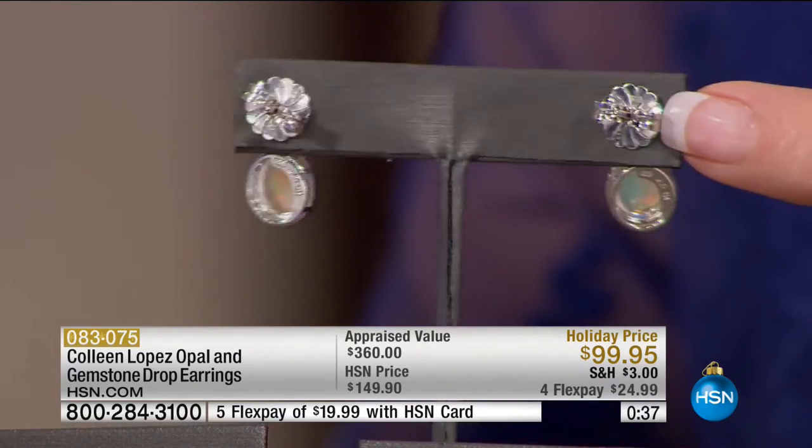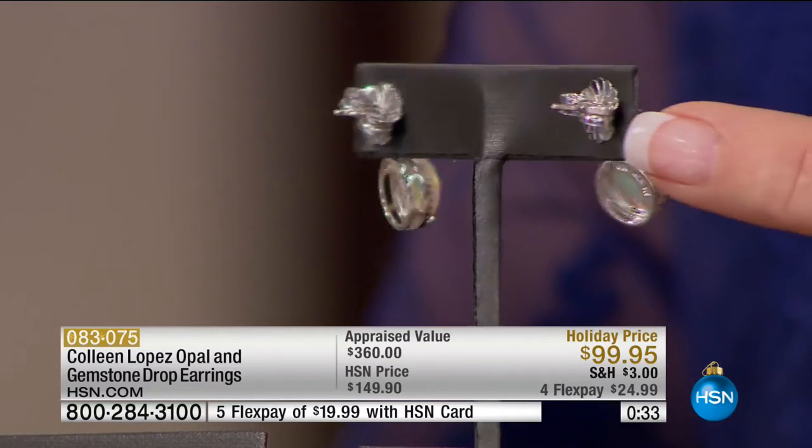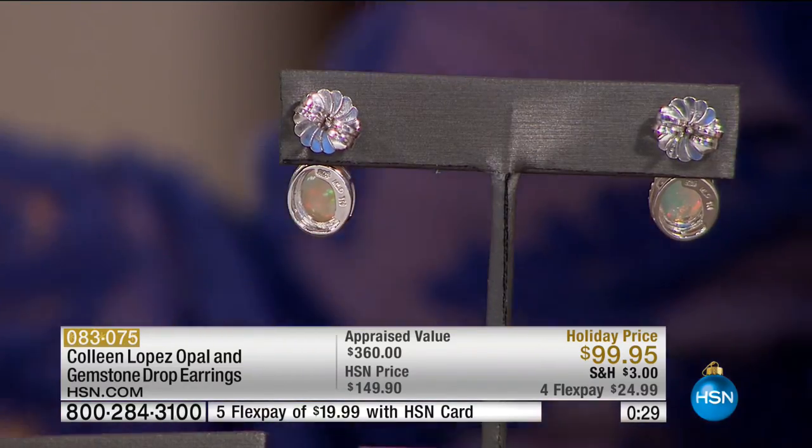This is a big upgrade in a piece of jewelry. These are normally the minimum to get a big, beautiful mambo back like that. That is about a $50 upgrade. I want to show you an example.